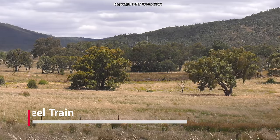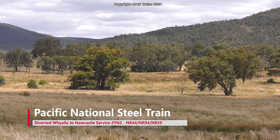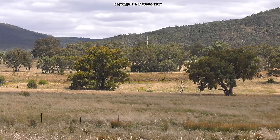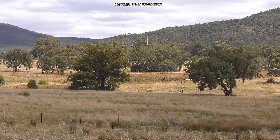With flooding across the Broken Hill line, some trains were diverted and sent the long way via Victoria, as seen here with Pacific National Steel Train 2YN2 from the Whyalla Steelworks in South Australia climbing the lower level of the spiral bound for Newcastle.